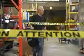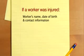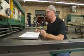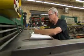Once the scene is secured and people are safe, begin gathering basic information. For example, if a worker was injured, you should find out the worker's name, date of birth, and contact information, the nature of the worker's injury, where the worker was taken and by whom, and the worker's job title, as well as how long the worker has been doing that job. This is also the point where you should start gathering evidence from the incident area.